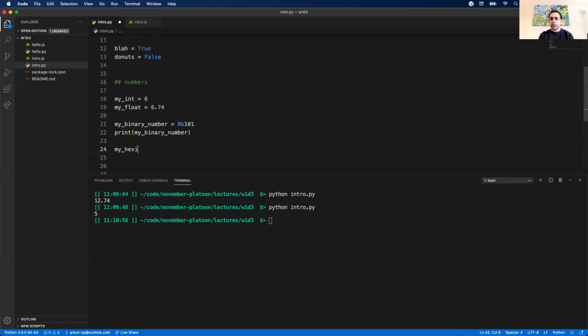The last one I'm just going to go over is hexadecimal because you're going to see this often, especially in CSS. Hexadecimal numbers are used to represent colors, for example. I'm just going to call it my hex equals. To do this, you need a 0 and an x, and then hexadecimal numbers are like decimal numbers, but they have additional digits. So they have 0 through 9, but they have more. They have A, B, C, D, E, and F. So in addition to your standard 10 digits, 0 through 9, you have 6 more digits. So you have a total of 16. So hexadecimal is a base 16 number.